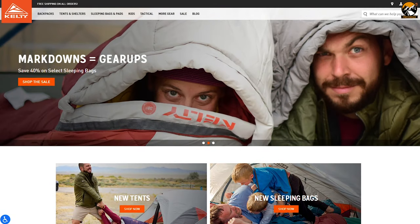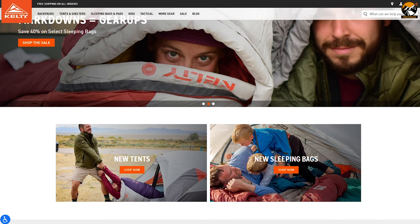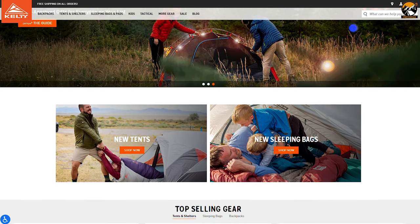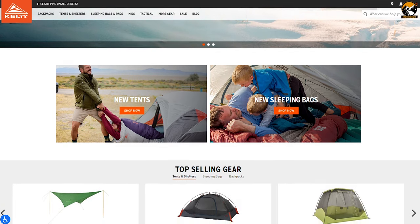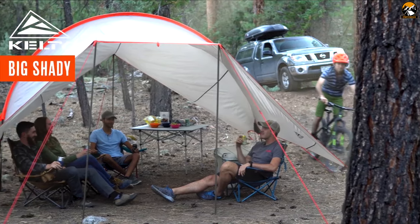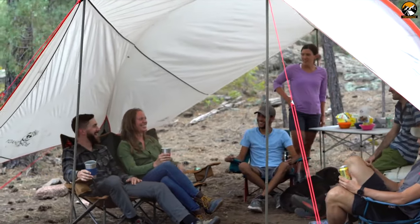Kelty, one of the market leaders, manufactures great outdoor gear and accessories, which are made to last and inspire you to rediscover the joy of spontaneous play every day. Introducing the Kelty Big Shady, the ultimate tribal center for any outdoor trip, which comes with a lot of conveniences.